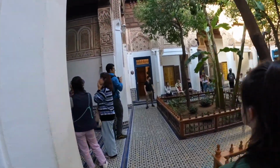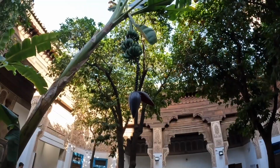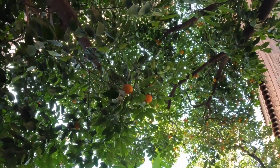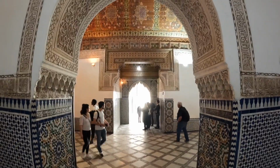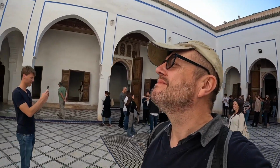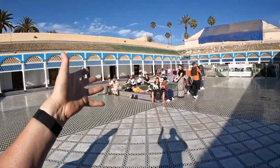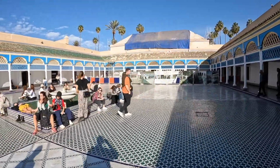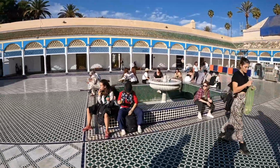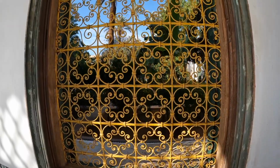Ornate carvings, little alcoves. I did prefer the one that we've just been in, but it's early days. There could be more to it. And banana trees and orange trees. Come to another courtyard, this time in blue. Woman just catching the rays. Bit of work going on there. Someone making a false moustache. Beautiful view through the window.